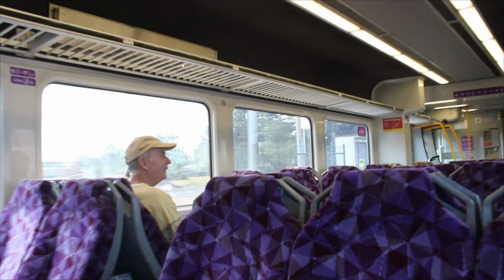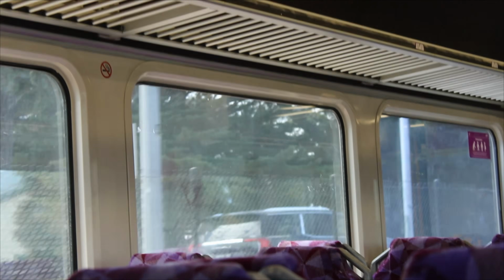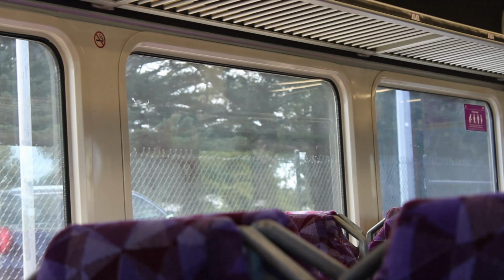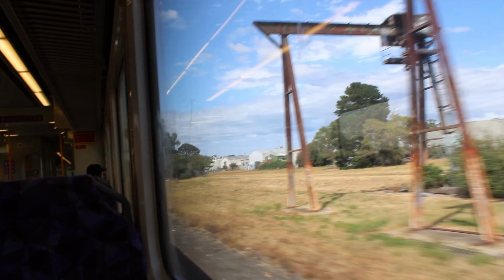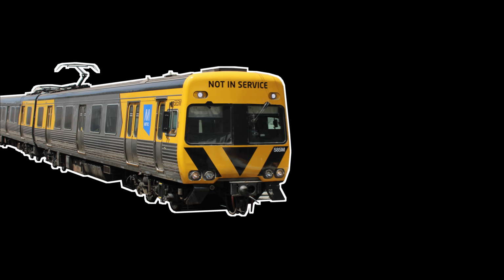This next station is Tyabb. There's not really much to say about it. This abandoned crane is all that remains of the former goods yard at our next station, Hastings Station. The years haven't been so kind to Hastings recently, with the station building burning down on the night of December 21st, 2024, only having been recently rebuilt.